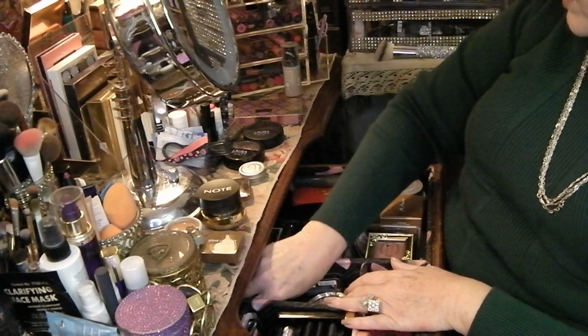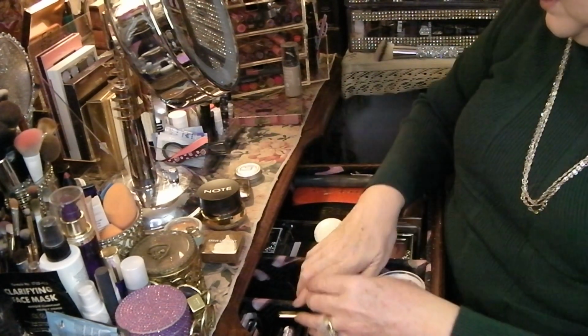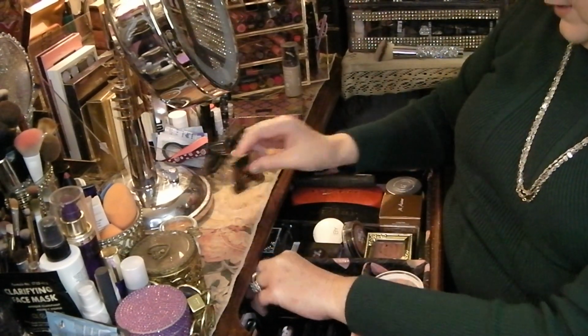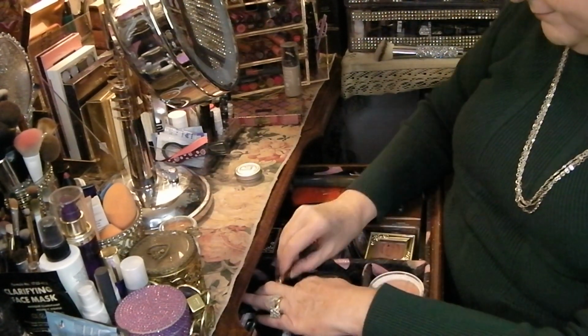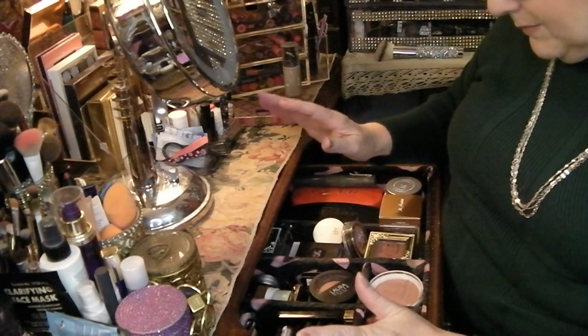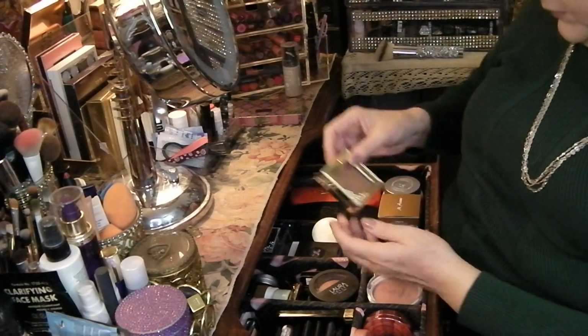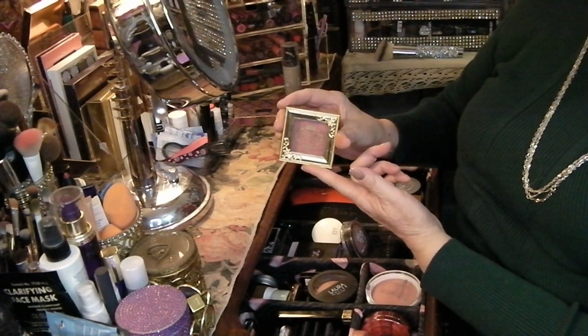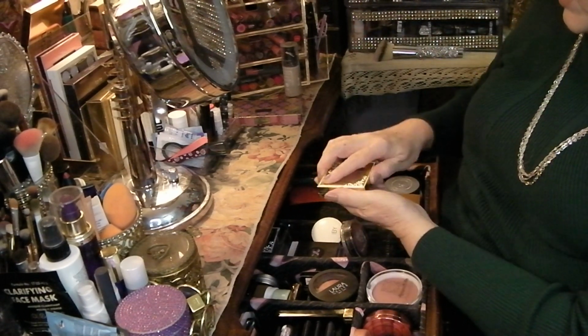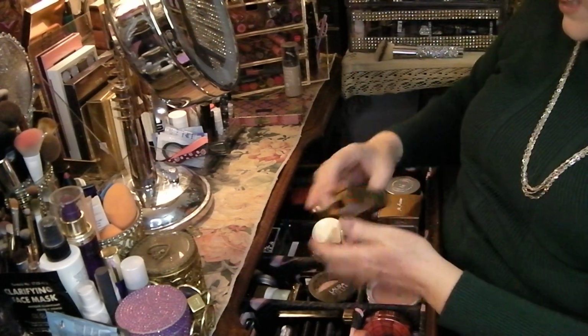So let's put all these back in our little homes. I know it seems excessive, but a lot of these come in boxes. This is pretty vulgar. I really love this. The packaging on that is gorgeous. This is called Hush Blush, and I have used the heck out of this.